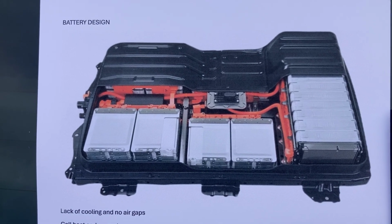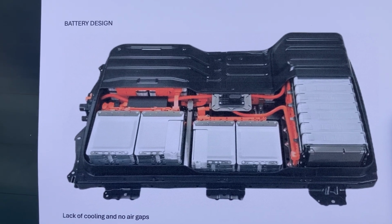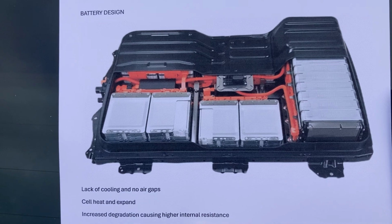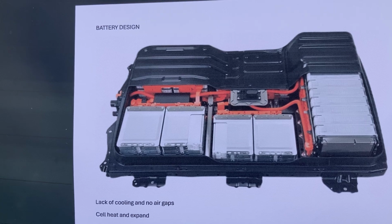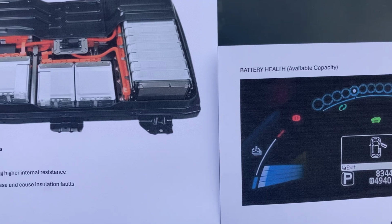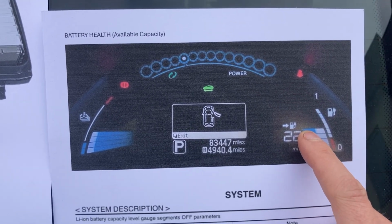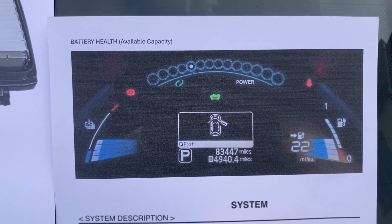That increased heat and increased degradation causes what's called higher internal resistance. Internal resistance is an issue where you have capacity, but you can't access it. It's like trying to pour a bucket through a straw or through a funnel. The capacity is there, but as soon as you try and drive, you might see that your available range really drops down. Even though you fully charged the car last night, you get in it, you put your foot down, and the range drops down, and that's because the voltage of the battery drops. That's the symptom of increased internal resistance.